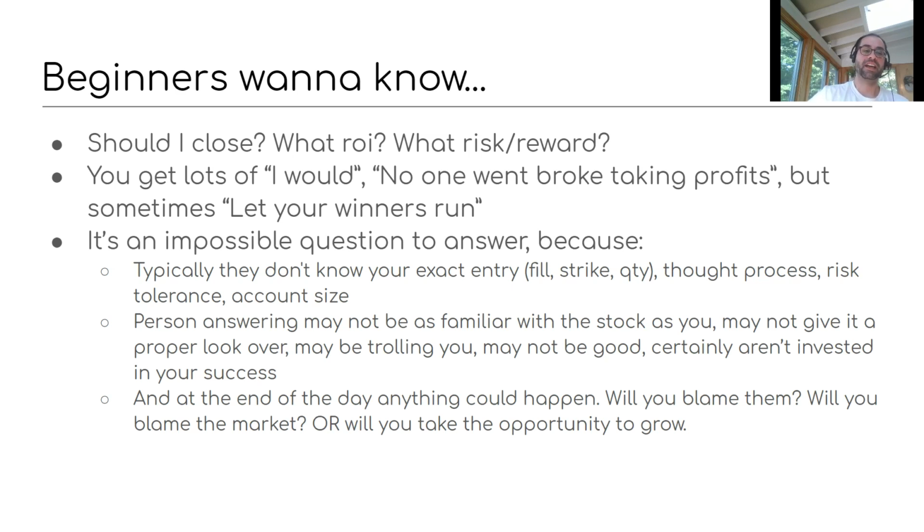So anyway, let's move on. It's impossible for anybody to answer that question because typically they don't have all of the variables that you do, because as a beginner you're not giving them all the information. They might not know your exact fill, strike, quantity, or what your thought process was. They definitely don't know what your risk tolerance is, and they probably don't know what your account size is. And that last one is actually way more important than people, especially beginners, give it credit for, because you should only be allocating a certain percentage of your account to each position.